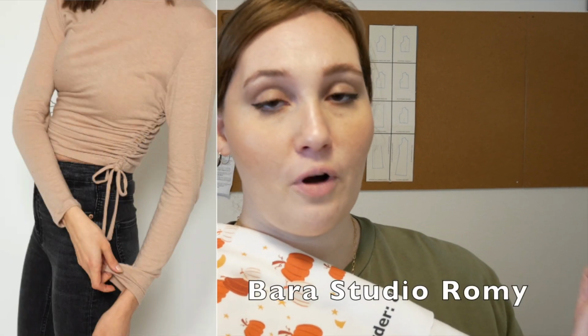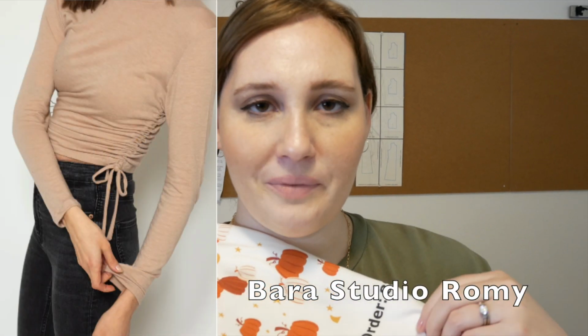Before we get started, I think I'm going to put this fabric on for its pre-wash. The first project of October is going to be the Bara Studio Romy top out of this festive fall pumpkin fabric. I think I talked about it in my fall plans if you watched that. We'll multitask a little bit and get this fabric all ready to be cut out while we're cleaning.